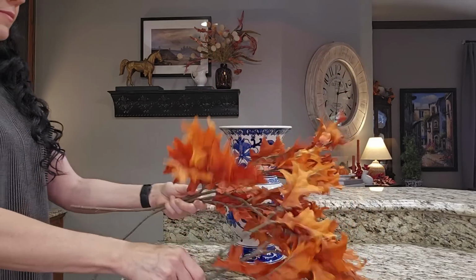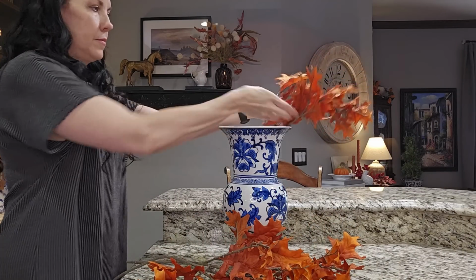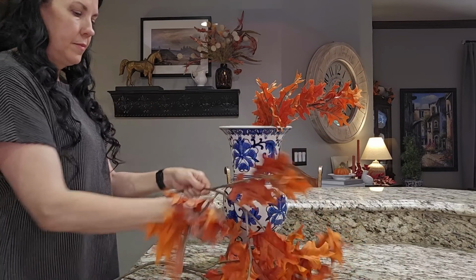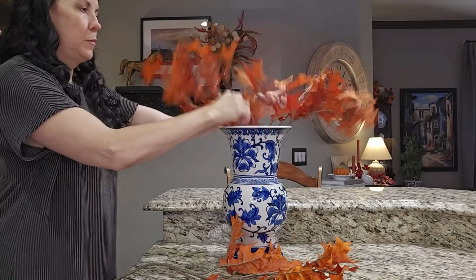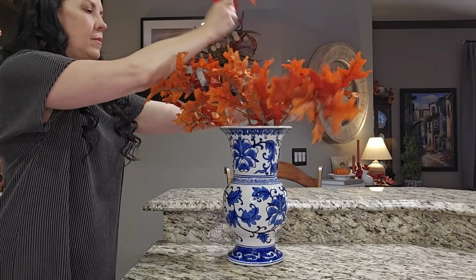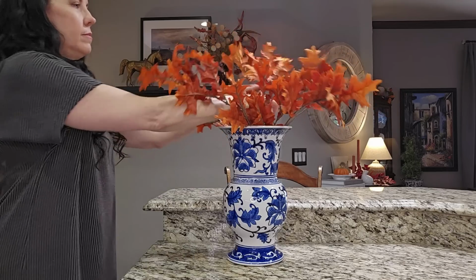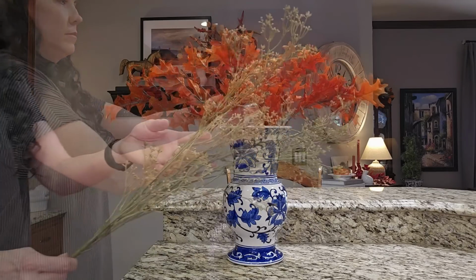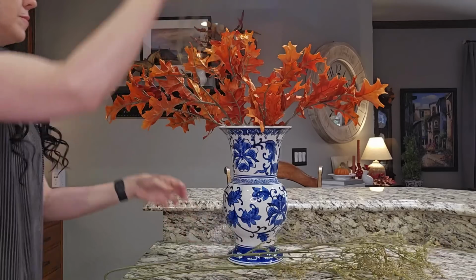These stems are an orange oak leaf. I believe they're oak anyway. I don't recall where I purchased them because I've had them and used them for several years now. And I think the color is beautiful with this blue and white vase. Absolutely keep your chinoiserie out all year long. It is too pretty to pack away, and you can absolutely incorporate it into your decor all year long.